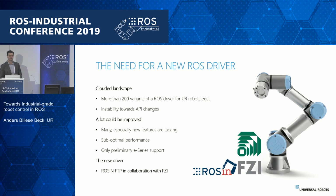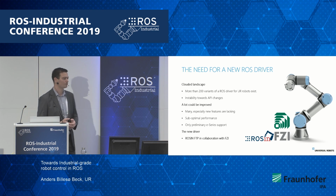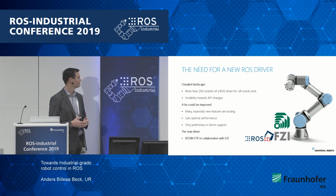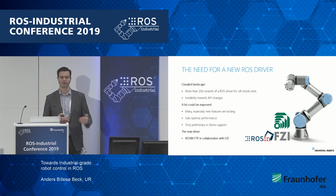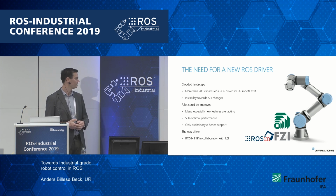And they had a lot of different benefits depending on the use cases they were developed for. But I think the most common denominator was that none of them really had all of it. They were also built upon some sort of internal APIs that weren't really that stable for changing, especially not in the way that it was implemented. So there's a lot of stuff that we can improve, just cleaning up the implementation and getting all the new features in. Performance and so on, especially on our new E-series, wasn't that great either.